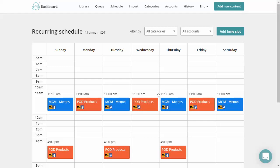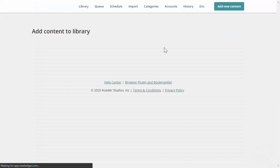That is the goal with this MeetEdgar app, is that I don't have to go in every day and make sure that something is posted to keep people engaged with my brand, to keep my brand at top of mind for my followers. So that's the goal with the MeetEdgar app. So basically you just put in memes, and I'll go in and show you how to create new content.